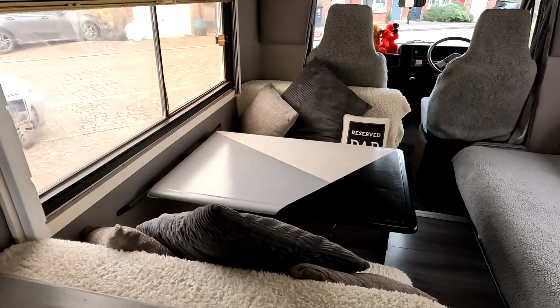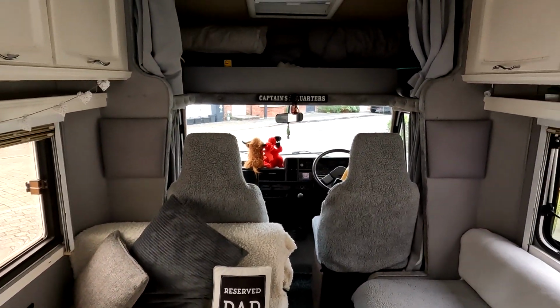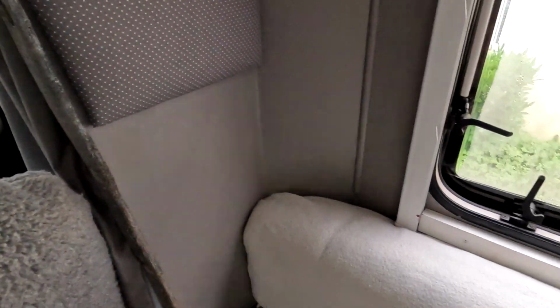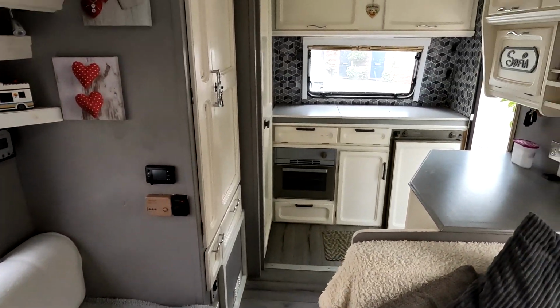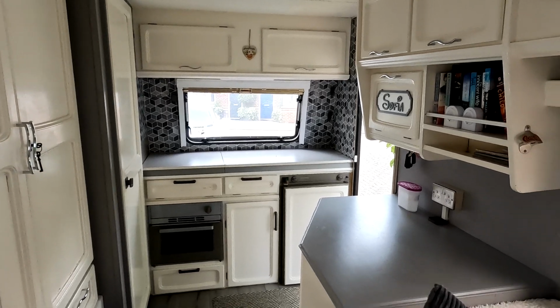And she is done. Everything's clean. The duvet is ready for tomorrow. The cab has had a good old clean. The dog's area is looking nice. Really pleased. Bring on packing day tomorrow.